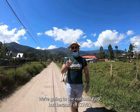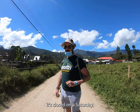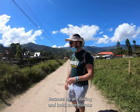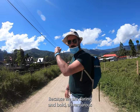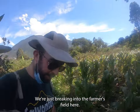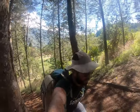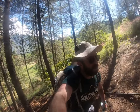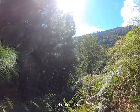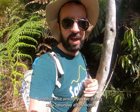We're going to the national park, but because of COVID, it's closed on a Saturday. Because we're daring and bold and adventurous people, we're gonna go and see if we can get in without paying. We're just breaking into the farmer's field here. Look at this. So what else would you be doing on a Saturday afternoon?